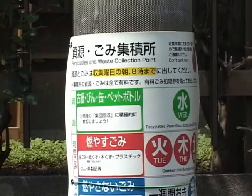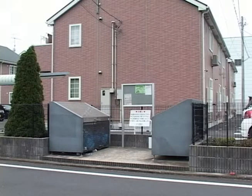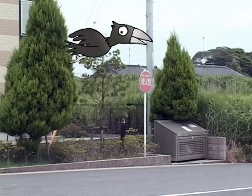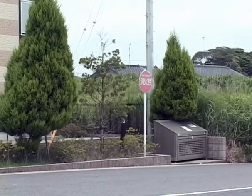Your trash disposal area is predetermined depending on the building you live in. Make sure you take out your trash on the morning of trash collecting day. If you take your trash out at other times, animals such as crows can get in the trash and make a mess. Make sure you do not make a mess or otherwise soil the trash disposal area.